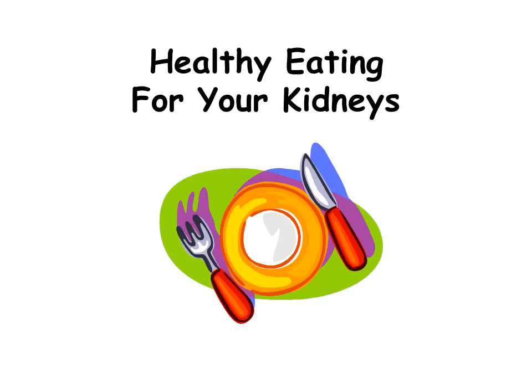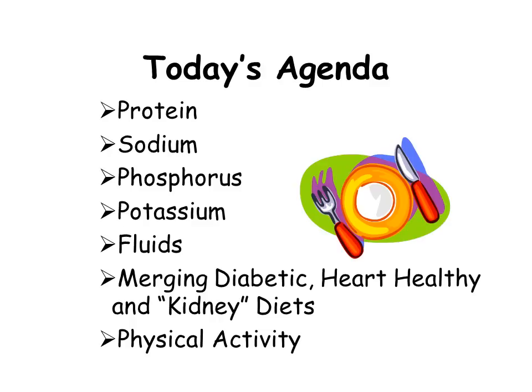This section of the program covers healthy eating for your kidneys. This presentation is for informational purposes and is not intended to be a substitute for medical advice from a physician or nutrition advice from your dietitian. We will get started with a look at the main components of a kidney diet, focusing on protein, sodium, phosphorus, potassium, and fluids, and then touch briefly on some general nutrition guidelines and tips for how to merge diabetic and heart-healthy recommendations with kidney diet guidelines. We will finish off with an overview of the 2011 Canadian Physical Activity Guidelines.